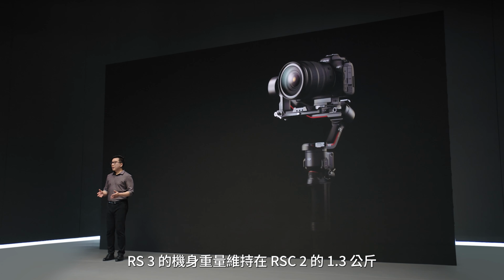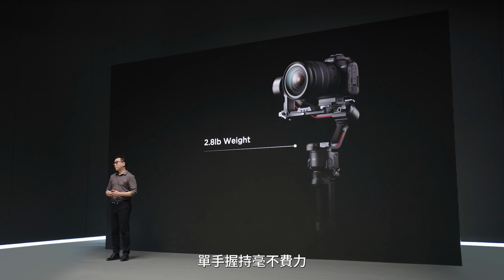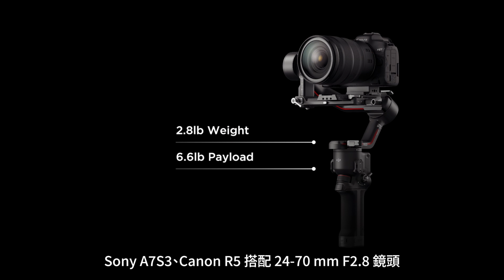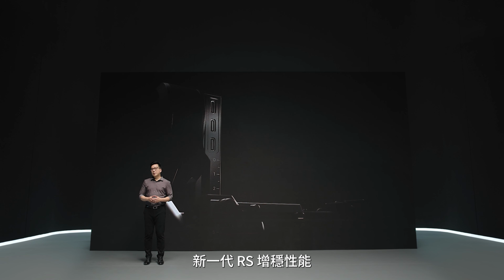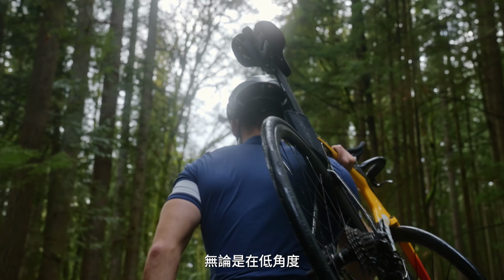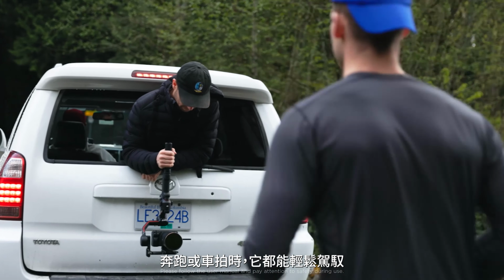Weighing the same as RS2 at just 2.8 pounds, RS3 can be held easily in one hand, while its 6.6 pound tested payload capacity is more than enough to support most mainstream devices, including the A7S III or R5 with a 24-70 f/2.8 lens. The next generation of RS stabilization algorithm improves performance by 20% over RS2, making it easy to operate shooting at low angles, running, or even filming from a moving vehicle.